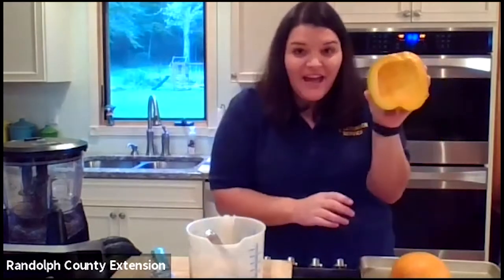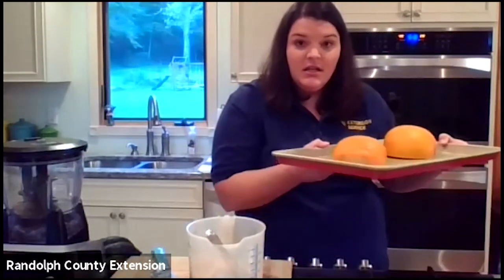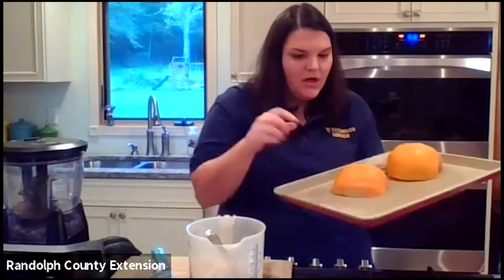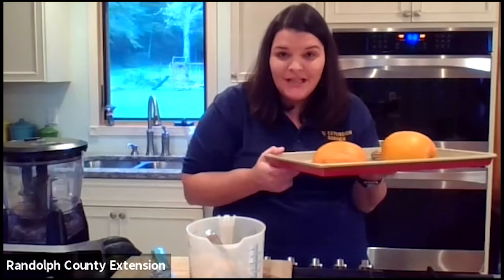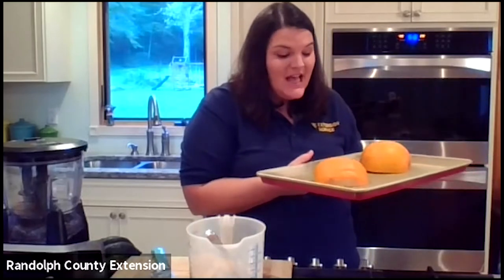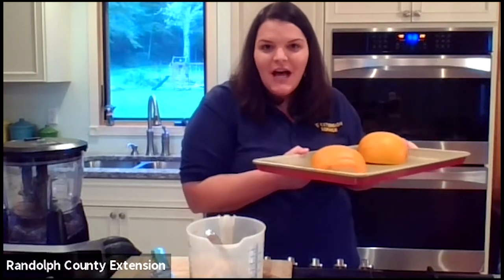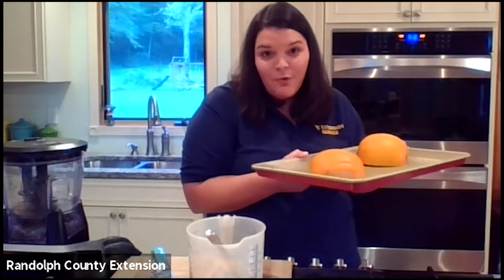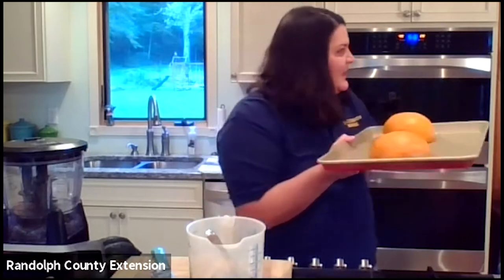So we have both of the cut sides down on a jelly roll pan or a pan with sides. We want to make sure it has sides because we're going to add water to it. So I already have my oven preheated to 400 degrees, and a pumpkin of this size is probably only going to need half an hour. A pumpkin that's a little bit bigger might need 45 to 60 minutes. So what I'm going to do is put this in the oven.